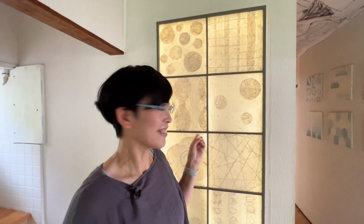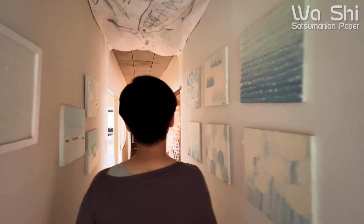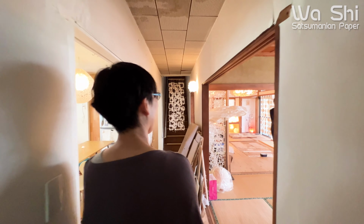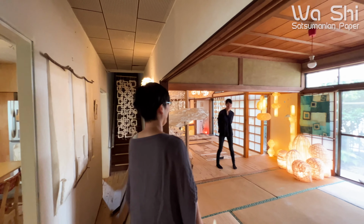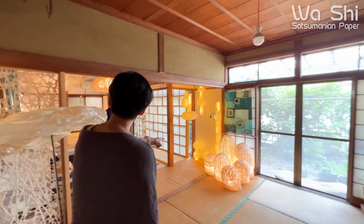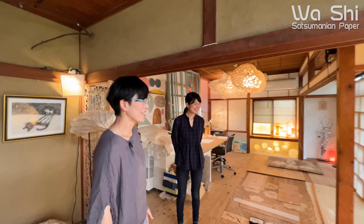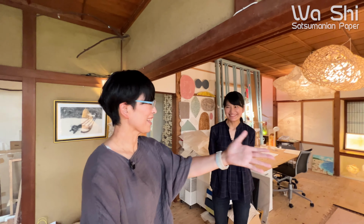So today, I'm visiting a washi studio in Kagoshima called Satsuma Washi Studio. So let's go inside. You can see beautiful art here too. Let's go. Ooh. Oh, wow. Look at that. So beautiful. Konnichiwa. Wow. So beautiful with the light.